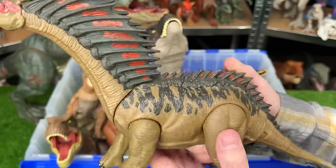The next prey figure is another scary-looking carnivore, but it still might have been hunted by the T-Rex. This is the Suchomimus figure, and I think there are two different versions of this figure. This one is in the blue with the yellow detailing running down its spine, and it has one action button for the chomping action.